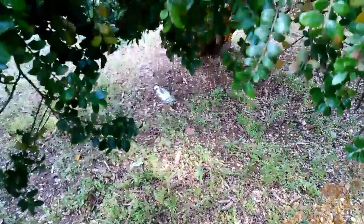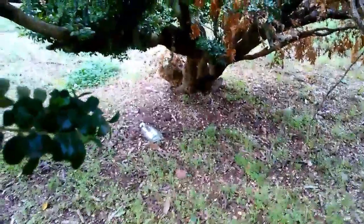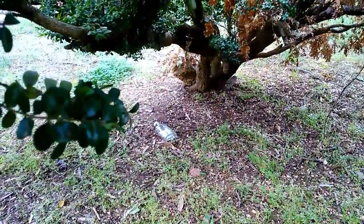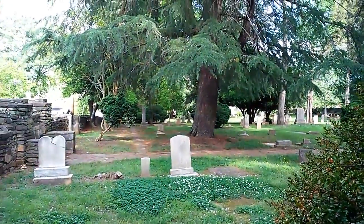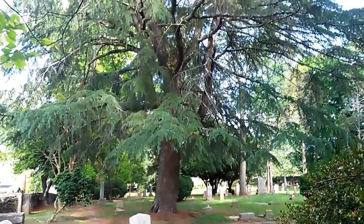I know funeral homes can be sad at times, but is there any need for people to throw beer and liquor bottles in a place that people have earned the right to be buried at, to be honored? I mean, this is a pretty cemetery. There's that big beautiful tree.